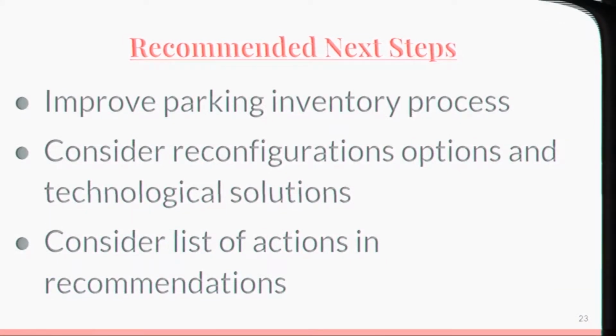As Luke was saying, for the future, we would encourage the town to continue using our inventory process, as well as improving it through the use of technology. We also created many options for tech and non-tech solutions, and to-do lists for each of these solutions if the town decides to move forward with them. In the end, it is up to the town and the citizens to decide which options work best for which areas.